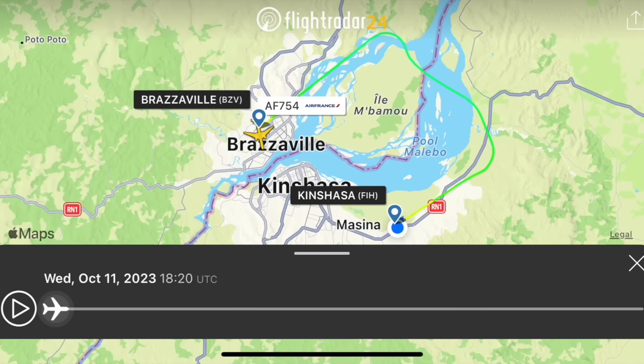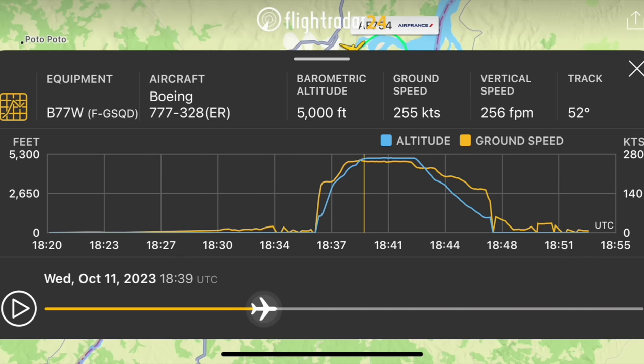So after about 10 or 11 minutes, we had made our way from one side of the Congo River to the other, from Brazzaville to Kinshasa on the world's shortest wide-body flight on the Air France 777. You can see here the route that we took to get this done, basically just going out and making a U-turn and coming back in, with a peak altitude of 5,000 feet, of which we were at for maybe a minute. Now the freedoms of air are pretty interesting because they open up aviation markets that wouldn't otherwise be open.